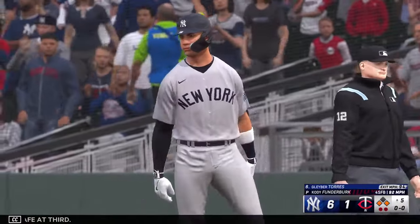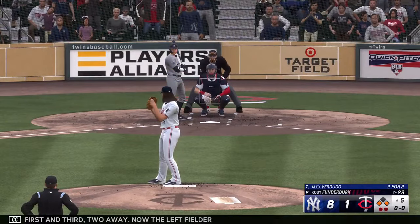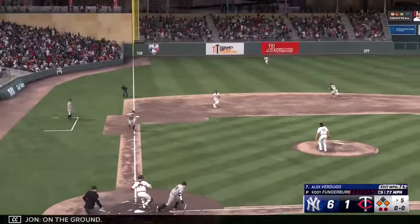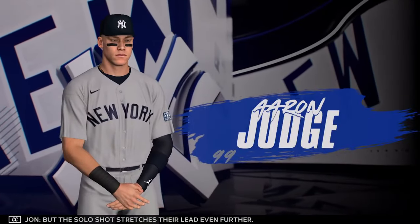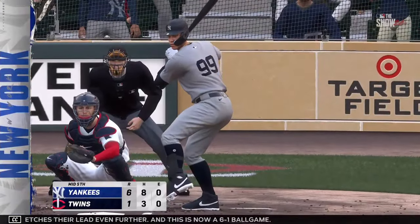Now back. First and third, two away. Now the left fielder, Alex Verdugo. On the ground, Lewis. They take the force out. They limit the damage here. But the solo shot stretches their lead even further, and this is now a 6-1 ball game.